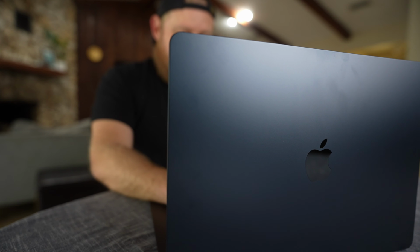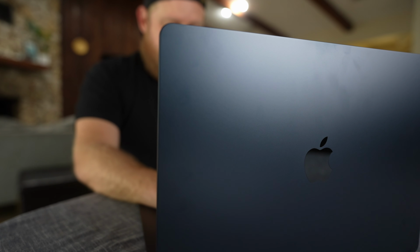Let me know in the comments below. How do you feel about the 15-inch MacBook Air? Do you feel like over the last 9 months, it's lived up to the hype? I think it does. Maybe you think differently.